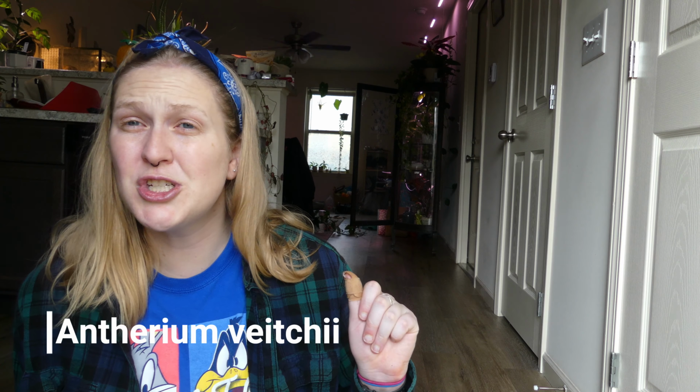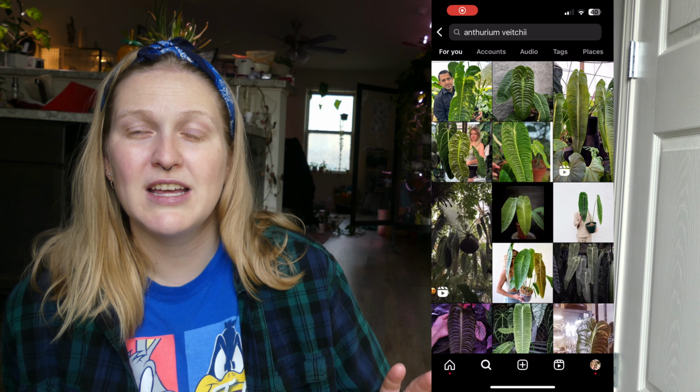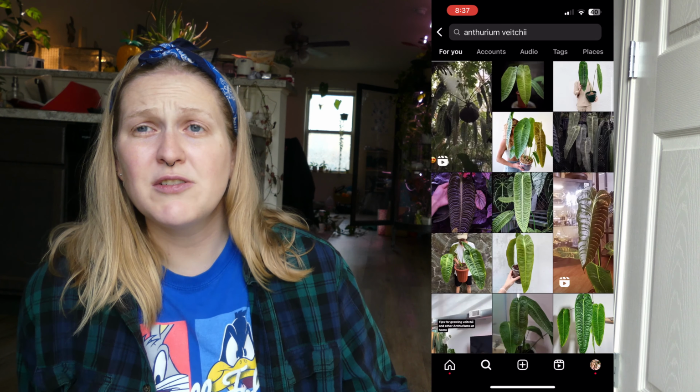The next one on my list is one that I will probably not get. And this is, I don't even know how to say it, an Anthurium veitchii. I think this plant is just so weird. All the little folds that are in it, the leaf shape is so weird.